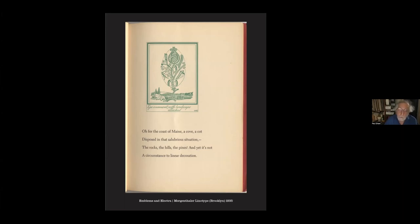This is my favorite of them all, type ornament with landscape attached, which shows his stencil designs in use.